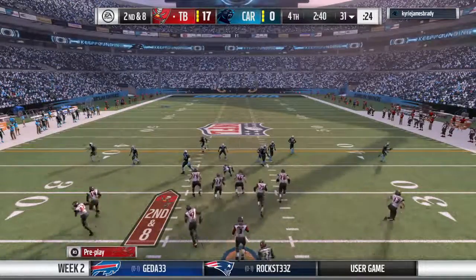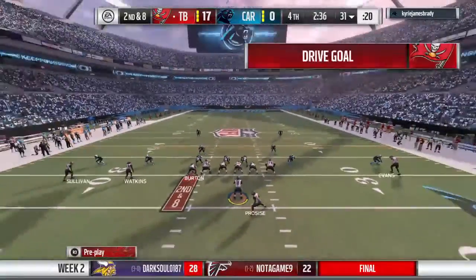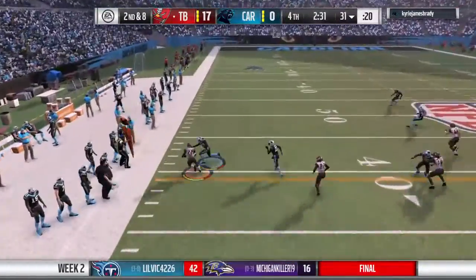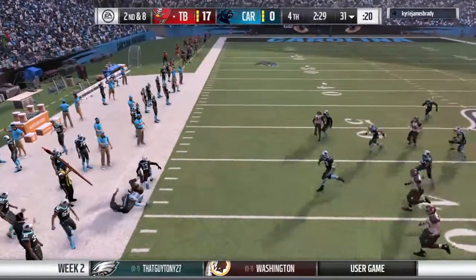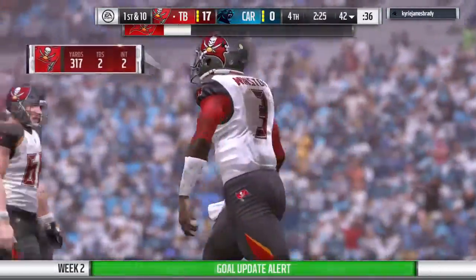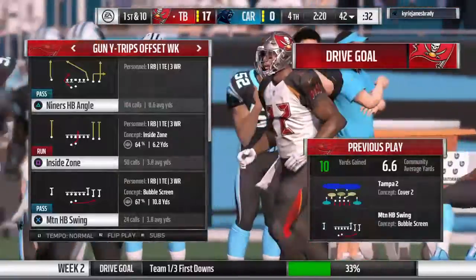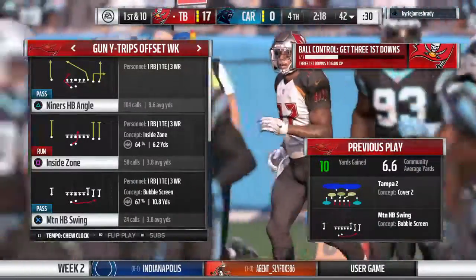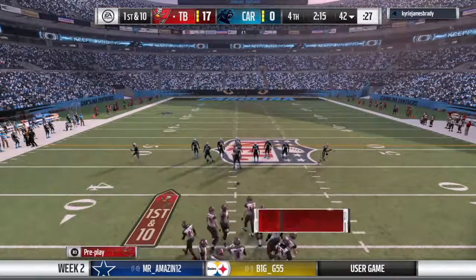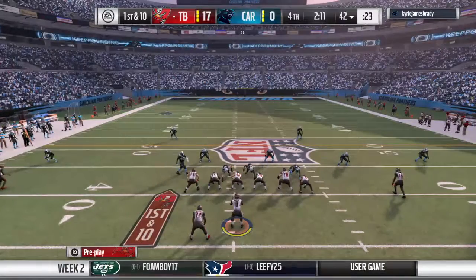2nd and 8. Evans is alone to his right. Now Jameis on 2nd down. Out to the flat. That's complete to his running back. Fights off another. I think the second tackler would have learned from the first. It's a 10-yard pickup, and it moves the chains. And defensively, they just don't seem to have much of an answer for this passing game. Not at all. Look at the confidence that's exhibited here. With that type of a lead, clock on their side, instead of running it, they're still throwing it, trying to pick up first downs and keeping the football.